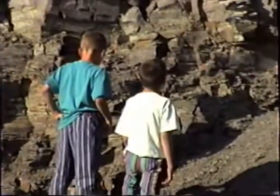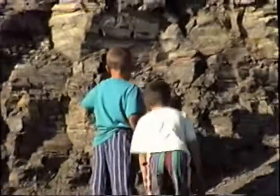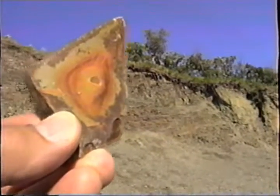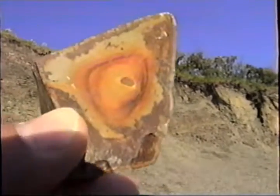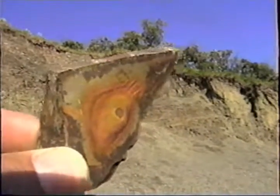Have you guys found any fossils yet? No. Here's an example of some of the patterns that you get in these things. Looks sort of like me. It could be a shark.